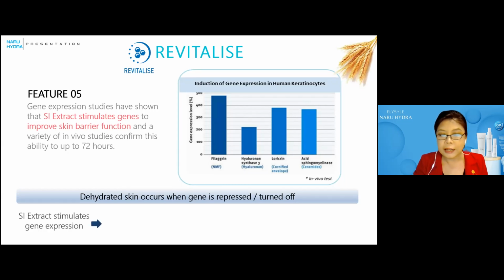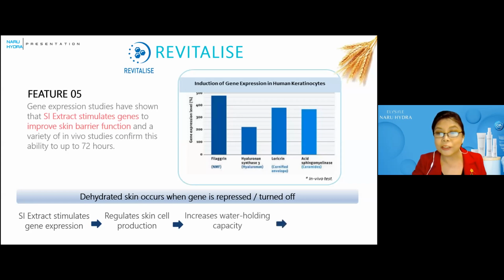Dehydrated skin occurs when a gene is repressed or turned off. Look at this one. SI extract stimulates gene expression, regulates skin cell production, and increases water holding capacity, revitalizing skin for a youthful glow.